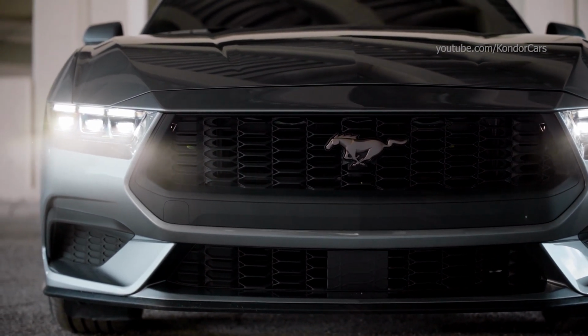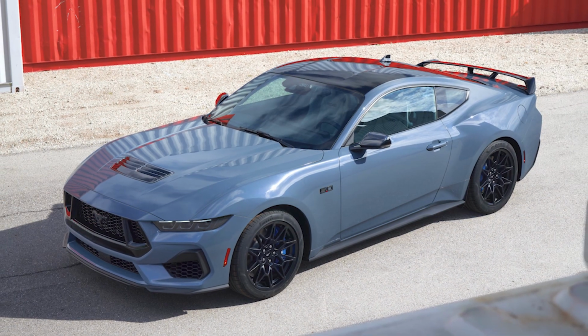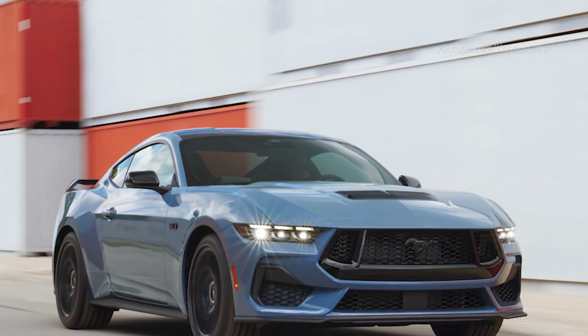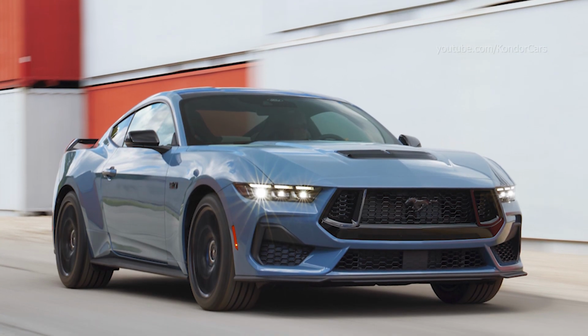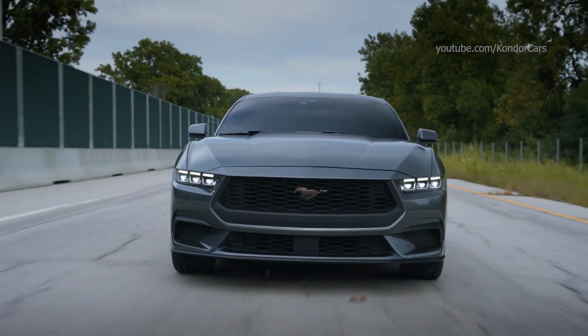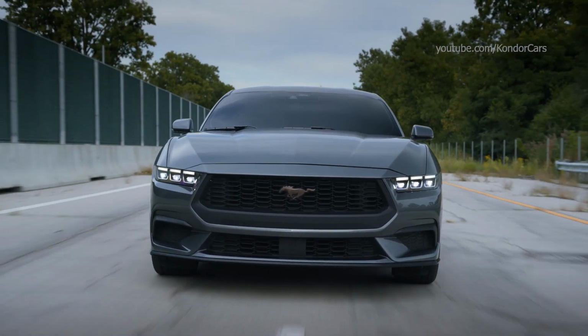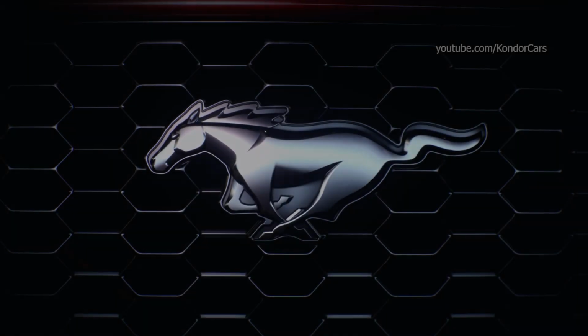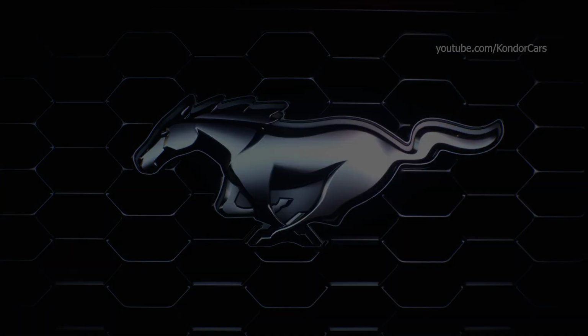The GT comes with a choice of Ford's 10-speed automatic transmission or a 6-speed manual transmission. A standard performance pack includes 19-inch alloy wheels, a sport limited slip differential for increased traction, 19-inch Brembo brakes, and an active valve exhaust that delivers adjustable engine sounds to suit the driving scenario.